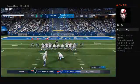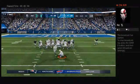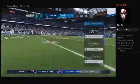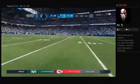Touchdown, Indianapolis. Jack Doyle with his 2nd touchdown of the afternoon. And the Colts add on to their lead. And his kick is right through. Makes the score Colts 49, Lions 28.